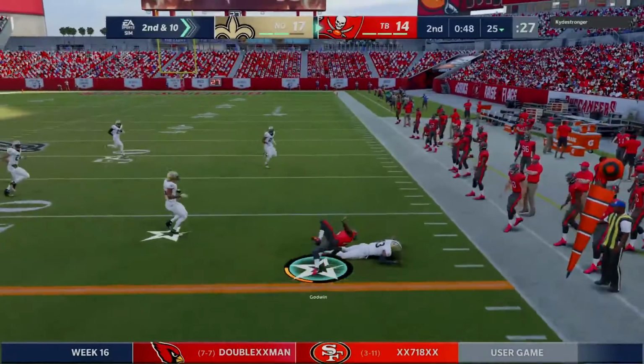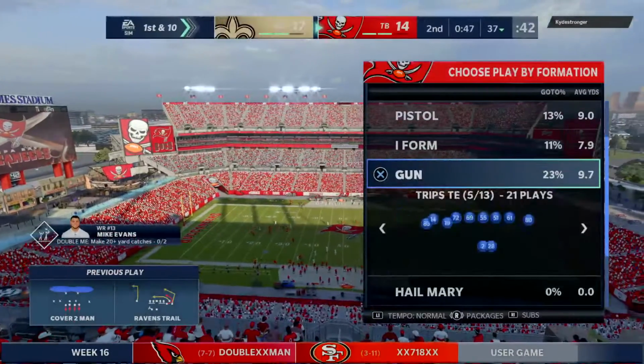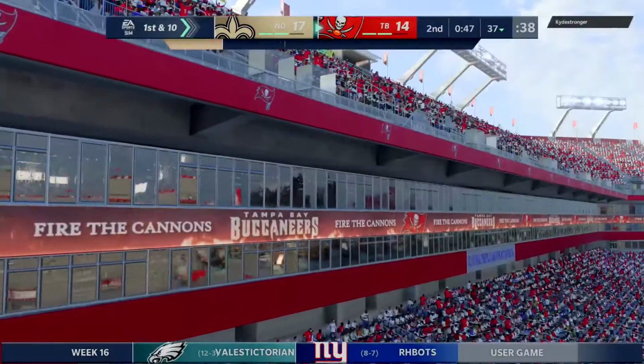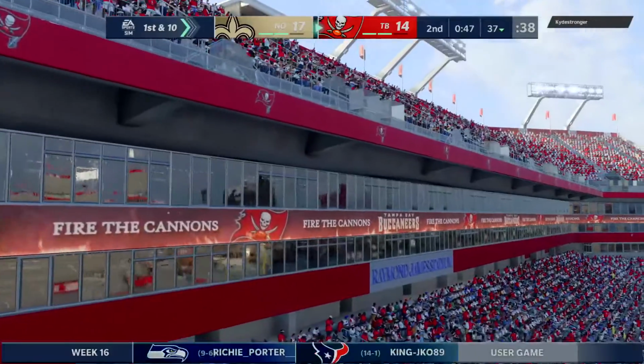To throw again, Huntley. Looking for Godwin, and he's got it complete. And he's taken down, but able to slip across the 35. Now the Bucs are going to use the first of their timeouts, as the clock's going to stop with 47 seconds to go in the first half.